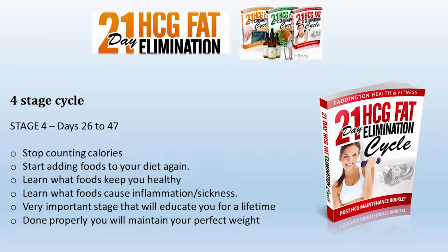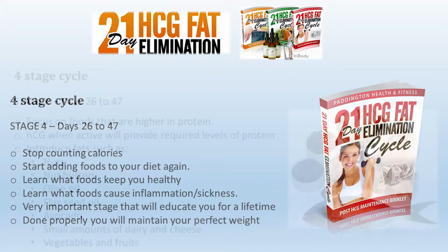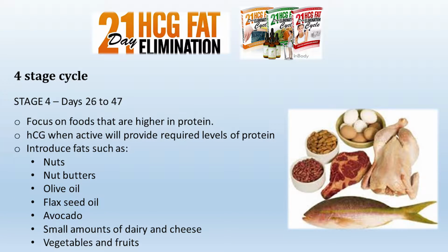So this is a stage where I'll educate you for a lifetime, done properly, and you will maintain your perfect weight. Okay. So let's talk more about it. We're going to focus on foods that are higher in protein. hCG, when active, will provide those required levels of protein. So when you go off them, you need to start to step up, which is why we have a little bit of protein to keep the body moving along. Again, the recipe book will explain exactly what to eat. But in this stage 4, you want to start to introduce nuts, nut butters, olive oils, flaxseed oils, avocados, small amounts of dairy and cheese, small amounts, okay?